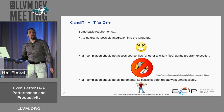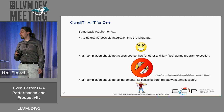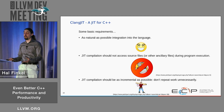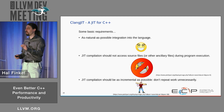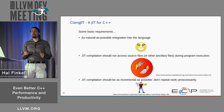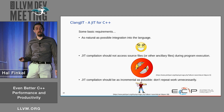The first was that it should be as natural as possible to use in the context of C++. It should integrate well with the language. The second high-level requirement was that the system should be usable across a wide variety of deployment targets. And this meant that we had one particular requirement that came out of this, among many others, which was that the engine, the just-in-time compilation process, shouldn't access the file system during program execution in order to just-in-time compile the C++ code that's relevant.